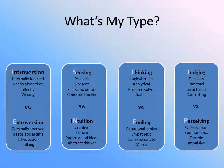Each blue box represents one of the 4 personality functions. Within the box are 2 different personality preferences to choose from. While you may see parts of yourself in both boxes, chances are you will relate to one of the preferences more than the other. Take note of the 4 light blue letters that best describe you, picking one of the 2 letters in each box. Please pause the video to make a decision.